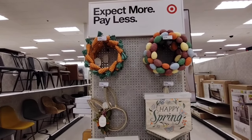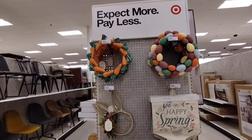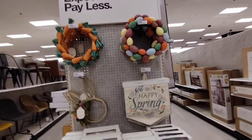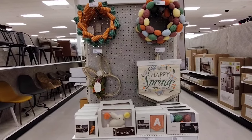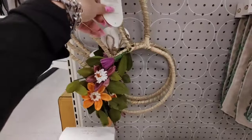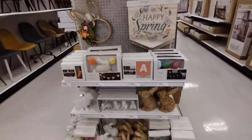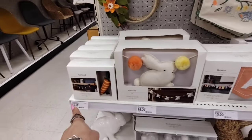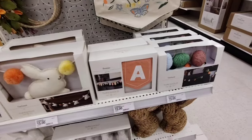Alright, love the carrot wreath, but not for $15. I also do like the egg wreath, $15 maybe. Happy Spring Banner, this is all by Threshold by the way, $15. The bunny with the appliques, or the floral, that is going to be $15 as well. This is all going to be $15. So we have the cute bunny banner, which I do like, but not for $15. Then we also have the carrots, which are cool. Again, not for $15. Happy Easter.